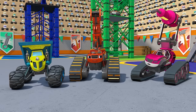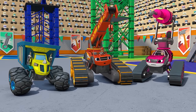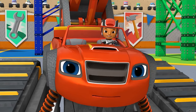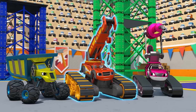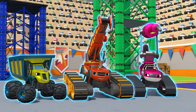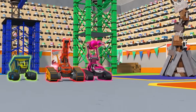Only 30 seconds left? Uh-oh. That's not a lot. Don't worry, crew. I've got an idea how we can build our tower super fast. We'll use blazing speed. Yeah! Let's do it! To give us blazing speed, say, let's blaze! Let's blaze!